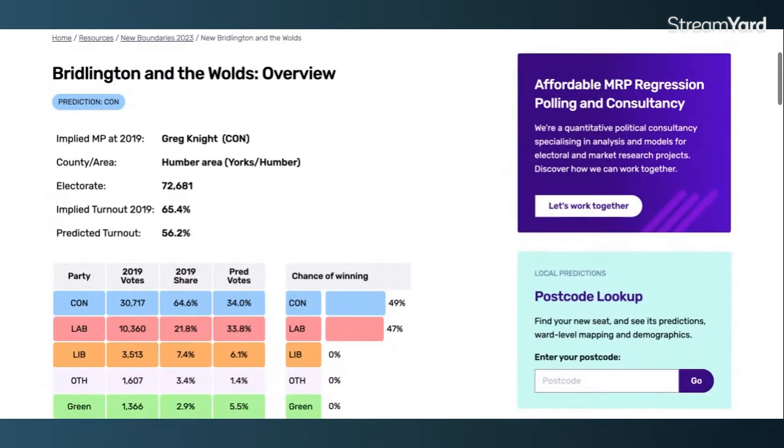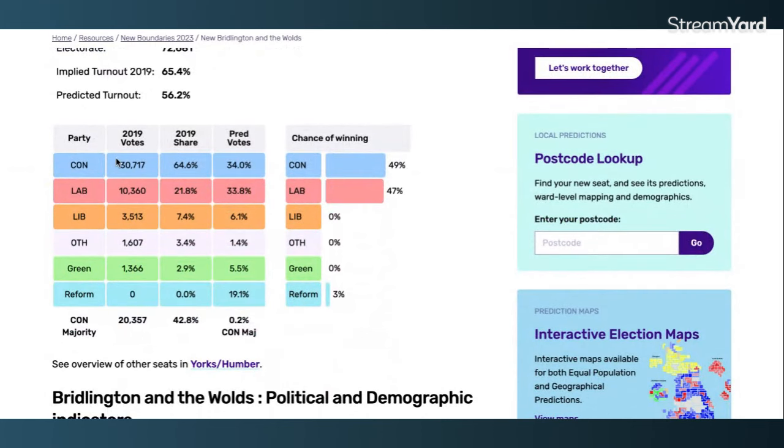So here in Bridlington and the Wolds, again in 2019, massive Conservative majority of 20,000. There's a couple of percentage points in it. And look here, Reform is currently polling to get 3% of the vote. And most of these are disaffected Conservative voters who couldn't stomach a Keir Starmer government. Really, they're protest voting. But the difference between the two on the night is probably going to be less than the number who vote for Reform. So these people are going to probably wake up with voters' regret on the day and go, whoops, oh my goodness. Well, I didn't want a Labour government. I was just protesting to the Conservative Party, but whoops.